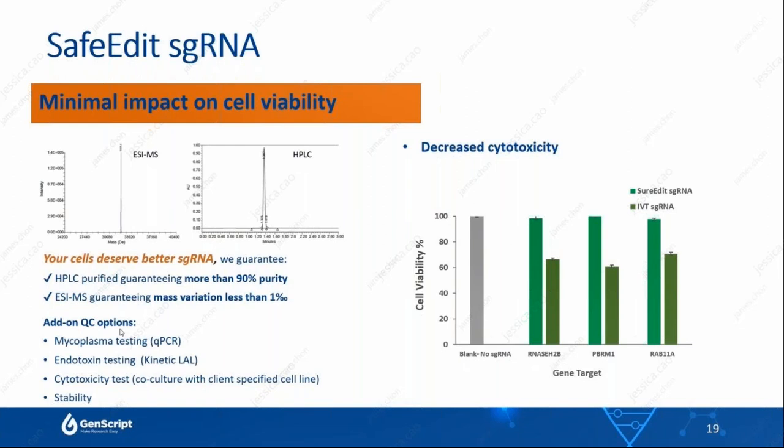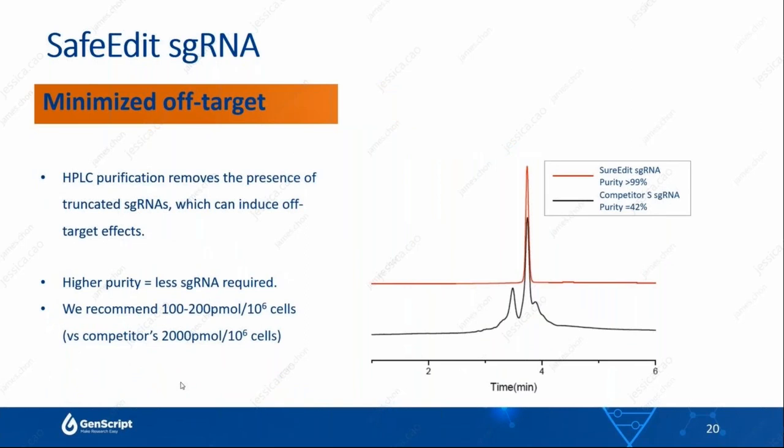Second, our sure edits allow for minimized off-target effects. These sure edits are HPLC purified. That removes the presence of truncated sgRNAs, which can induce off-target effects.